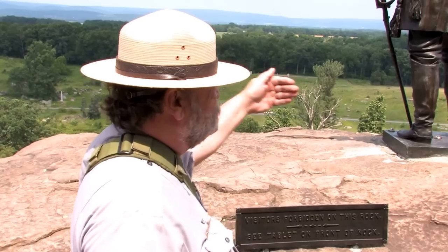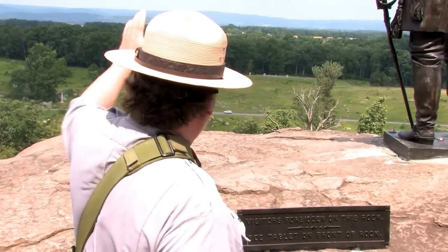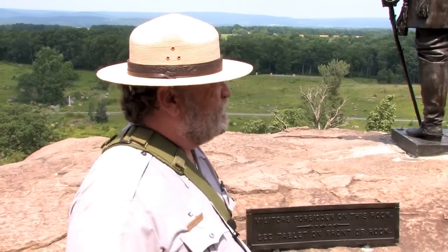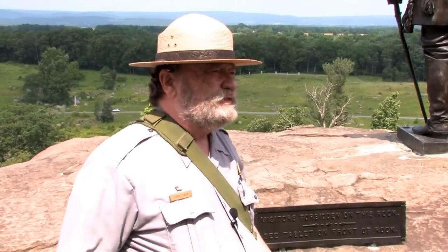Again, you've got two roads coming in from the west, the Emmitsburg Road and also what we call Pumping Station Road, on which Union forces would be coming in. There are two roads to the east, the Taneytown Road just behind this hill, and the Baltimore Pike, on which further Union forces would be coming in.